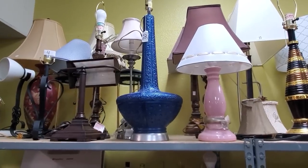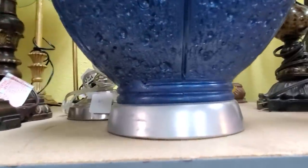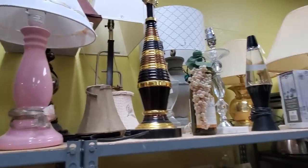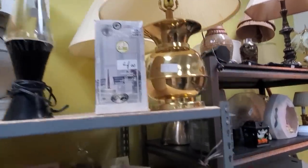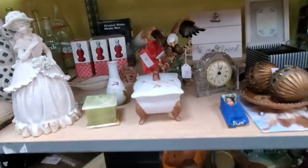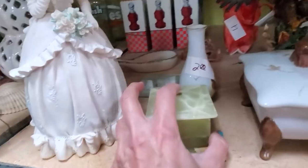That has kind of the look and shape of a mid-century lamp. But there's something off about that finish. So I think it's a reproduction. Actually, I'm quite sure it's a reproduction. There's no thinking about it. So, not something I want to deal with. If it was the real thing, I'd probably be taking it home.